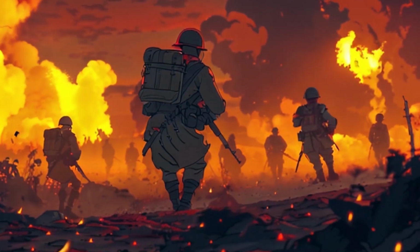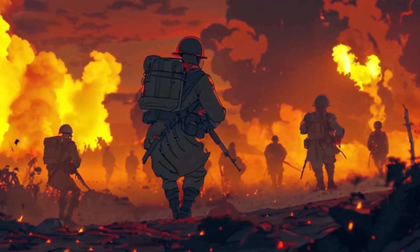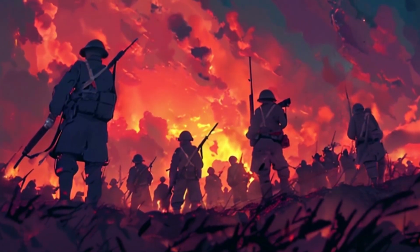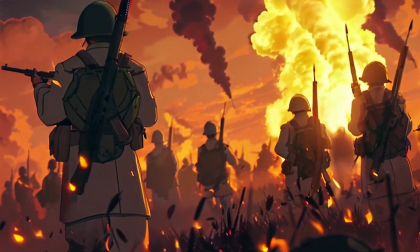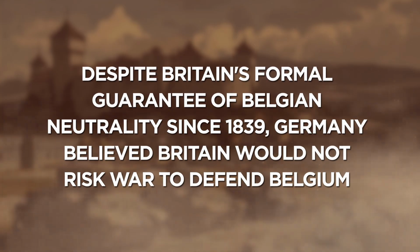This plan aimed to swiftly defeat France before Russia could respond by invading France through Belgium to bypass French border defenses. Despite Britain's formal guarantee of Belgian neutrality since 1839, Germany believed Britain would not risk war to defend Belgium.